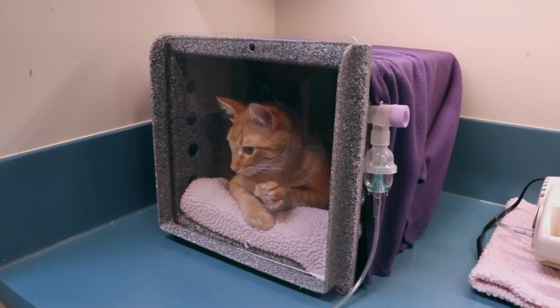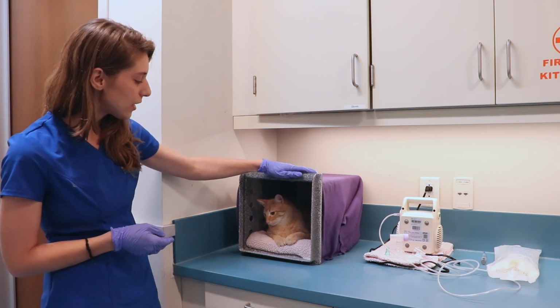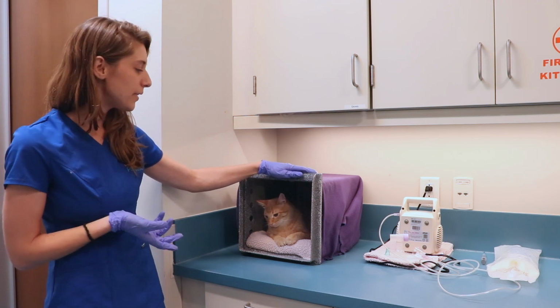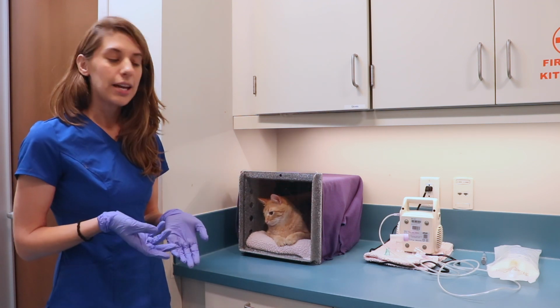And the way it works is pretty simple. Basically, you put them in an enclosed box like this. This is a tomahawk, but you can do it with a crate at home that you've sealed off most of the airways, but leave enough room so that they can breathe.